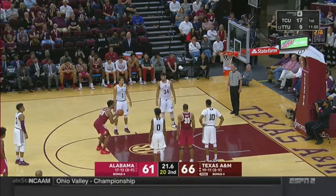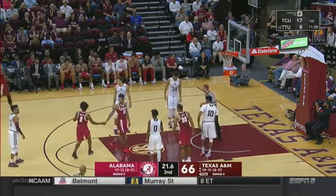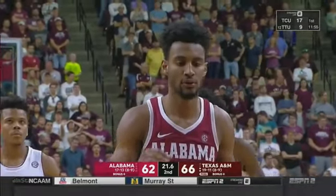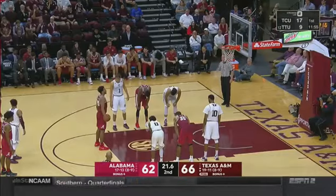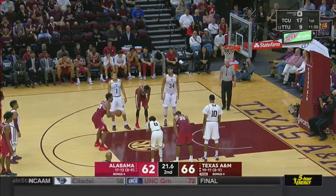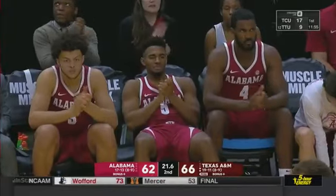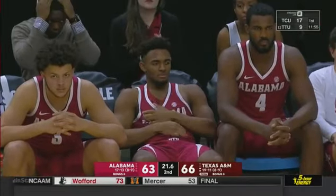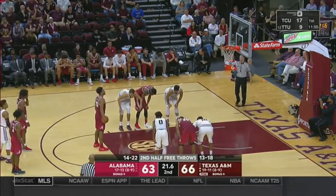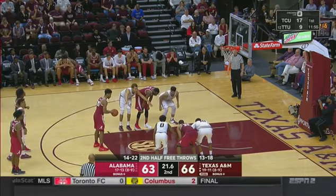Still a lot of time left in this game. Do you remember when neither team could make a free throw? Yeah. I mean, it was most of the game, and now all of a sudden you have these technical fouls and everybody's making the free throws. Obviously, goes without stating how important these free throws are for Alabama. It is now a 1-possession game. He has only scored from the free throw line, and he's only scored in the second half. This will be the 23rd free throw attempt in the second half for Alabama.